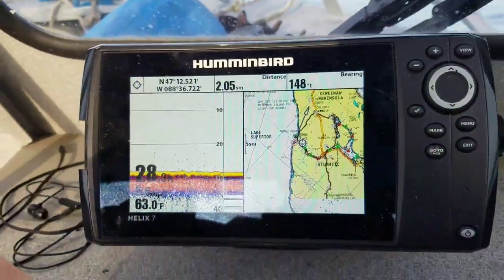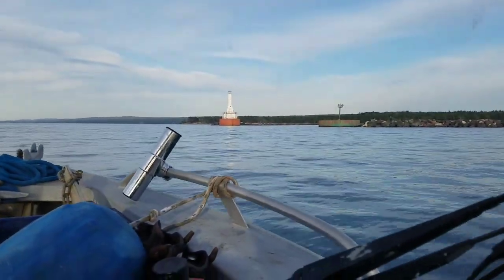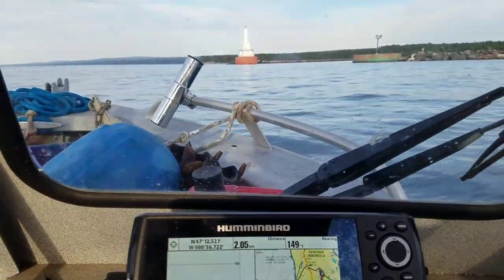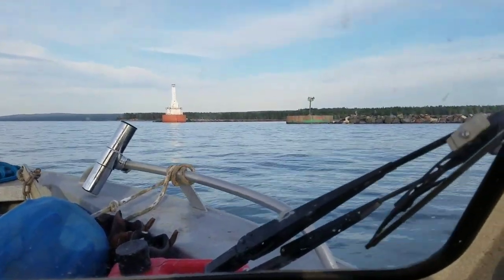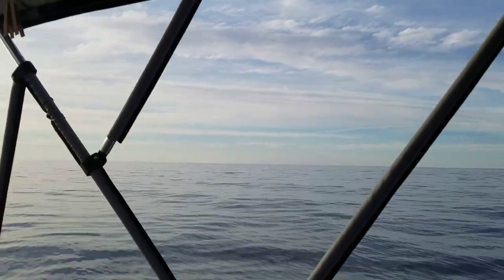Well, guys, it took most of the day, but we got up to the Houghton Hancock Channel, just going into the north entrance right now. Then I'm going to go down to Houghton Hancock and stay on the breakwall tonight and top off the tanks and get a couple more things at the store before we head over to Isle Royale, which is about 50 miles that way.